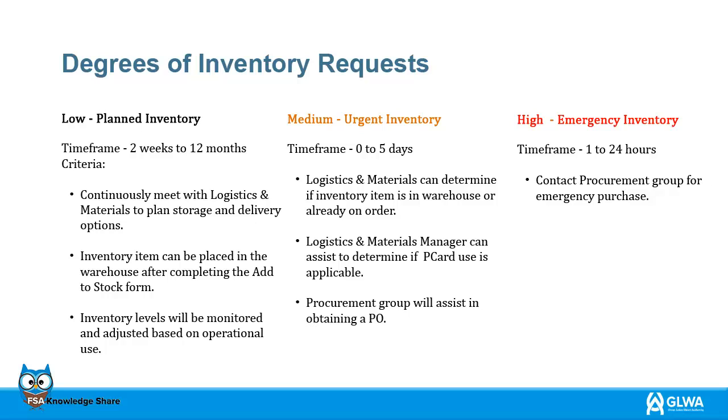Medium. Urgent inventory, the time frame is 0 to 5 days. The criteria for a medium planned inventory request is as follows. Logistics and Materials will see if an item is in the warehouse or on order, and the Logistics and Materials Manager can help you determine if a P-card can be used. The Procurement Group can help you in getting a purchase order.